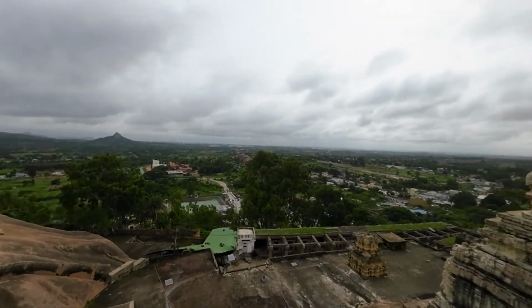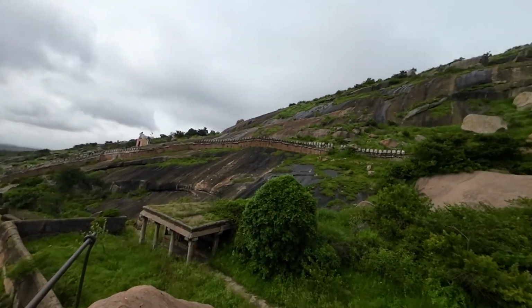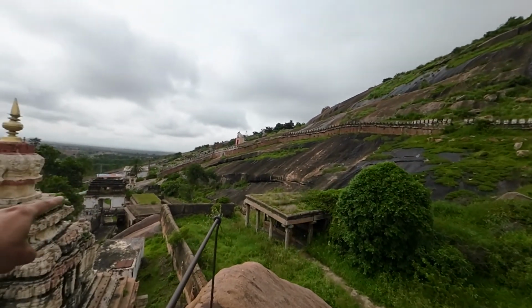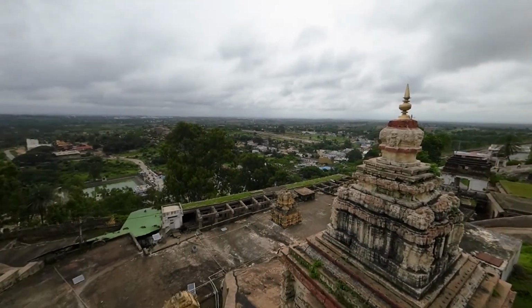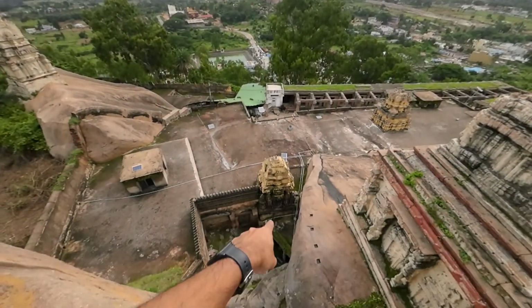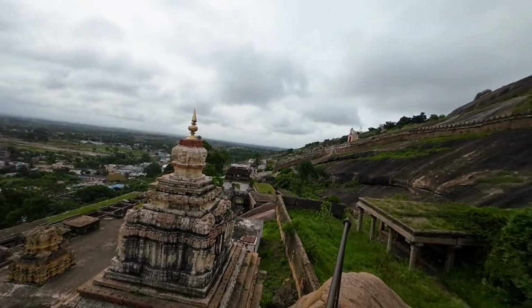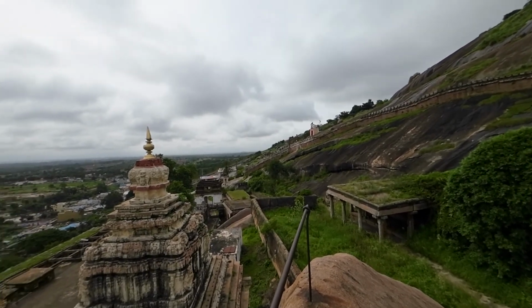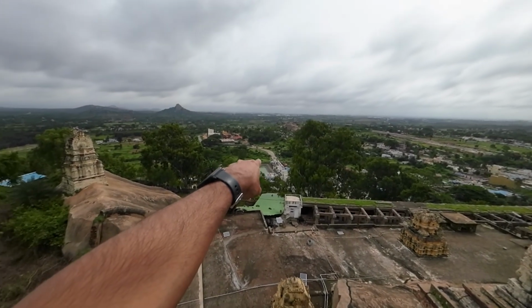This is a nice viewpoint. You can see a lot of the hill from here. You can see the fortifications that run along there, and a number of temples along the way. There's a big Nandi structure there, and that's where we parked.